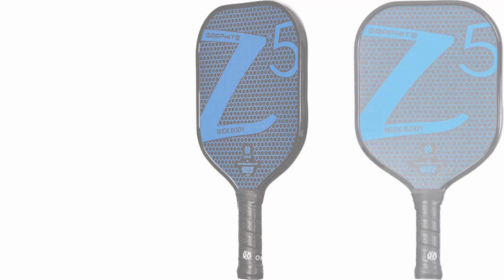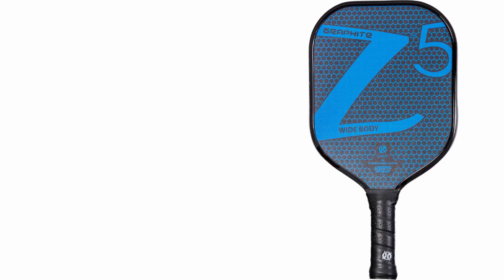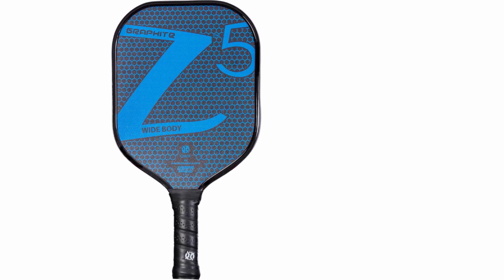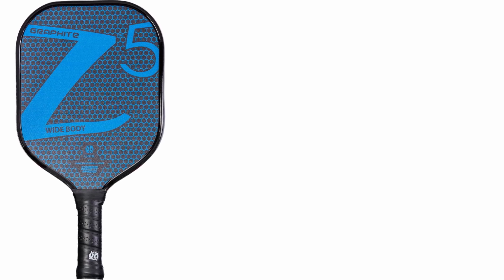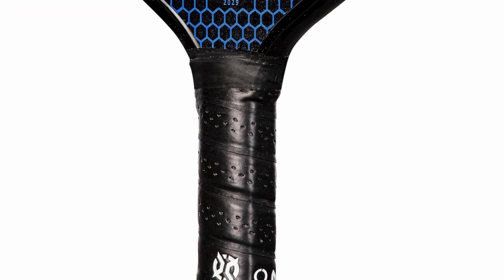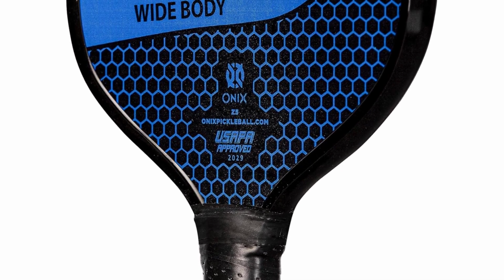Overall, the Onix Graphite Z5 is a reliable, well-rounded paddle ideal for players who want a strong mix of power, touch, and maneuverability. Its original and authentic design ensures high performance and durability, making it a favorite among recreational and competitive players alike. If you're looking for a paddle that delivers comfort, performance, and quality, the Z5 remains a standout choice in the pickleball community.